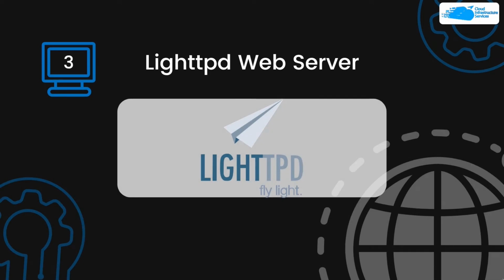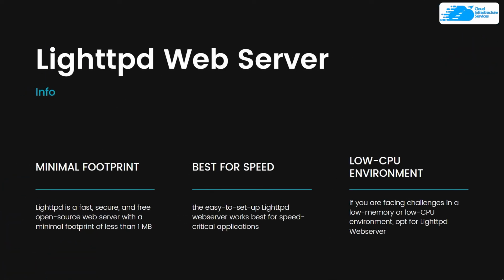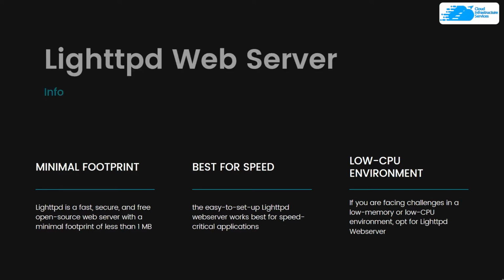Now let's talk about number 3 on our list, which is the Lighttpd Web Server. Lighttpd Web Server is really fast, secure, free open source software which might not be as famous as Apache and Nginx. The key point of Lighttpd Web Server is the minimal footprint. This Lighttpd Web Server has a minimal footprint that is even less than 1 megabyte. Now, this was developed by Nginx and it is really easy to set up. Since it is very light, it is best recommended for the use of speed. And again, because of it being very light, it requires a low CPU environment and a low memory environment as well.